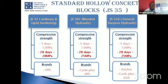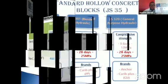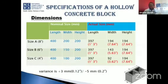So you should look in your operations and see. And the JS320 is the anchor cement that most people know about. So this covers the cement, advising you to select the cement that best suits your need and suits the mix design that you currently use at your factory.